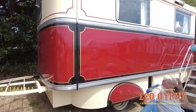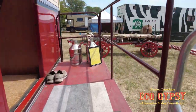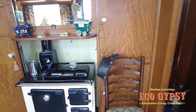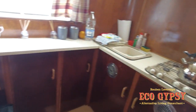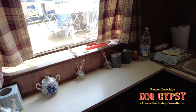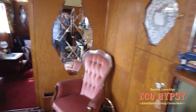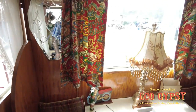59. Have a look inside. 59. Let's have a snout up in here. Full Rayburn. Little kitchen at the back, which is nice. Unusual, little galley kitchen. Oak veneer. Nice, isn't it? Yeah. Look at that little dressing table. It's a pretty little thing.